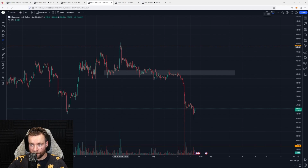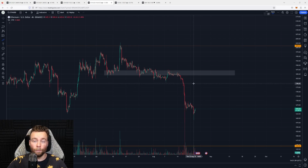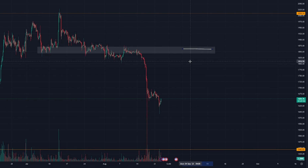As you can see, we have the resistance over here and the support down here. And right now, what I think needs to happen in order to flip and to become bullish again, we need to flip this level, which is at around the 1850-ish area, in order to get a bullish move again.